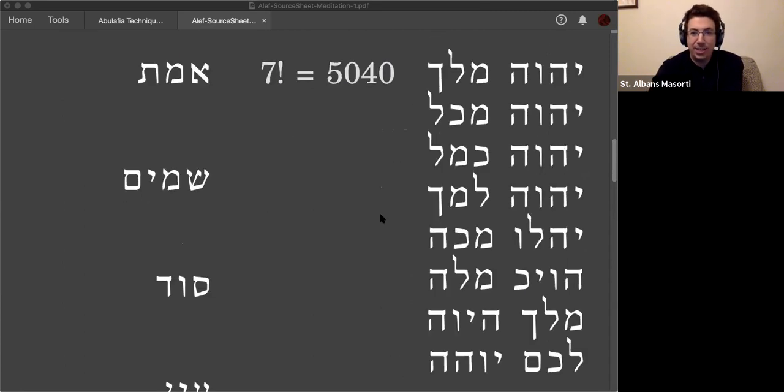So here, let's look at another version of this letters and numbers business. One way that you can mess around with letters and numbers is not just to exchange them, but also to permute them. And this is a very common technique in these meditation schools as well, permutation, meaning you see how many different anagrams of a word there are.